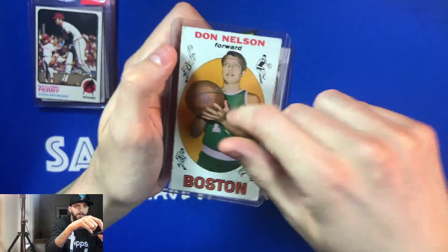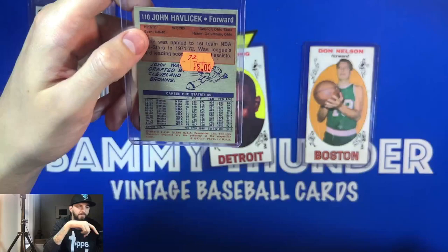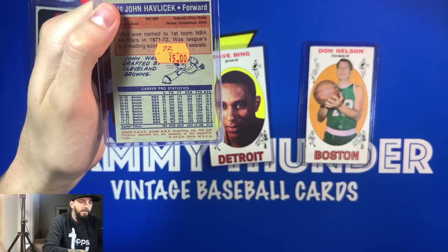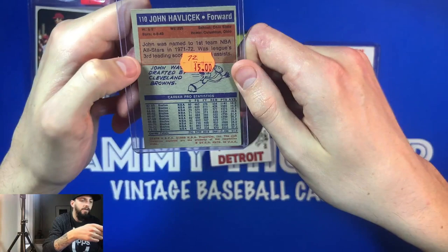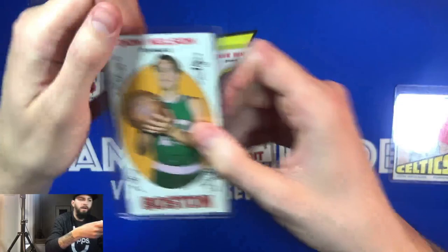So I wanted to make sure I bought some cards, so I bought this Havlicek. I love collecting Celtics. He had it at 15. Obviously, Havlicek's career is unbelievable, as we talked about just before with his all-star card, and his numbers don't lie. He has like 27, 28, 24 points per game, and it shows here a little interesting fact. He was also drafted by the Cleveland Browns, so he could have been a football player. So we have the Havlicek. We have the Don Nelson rookie card.